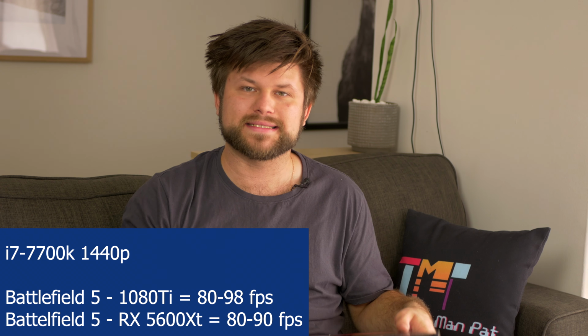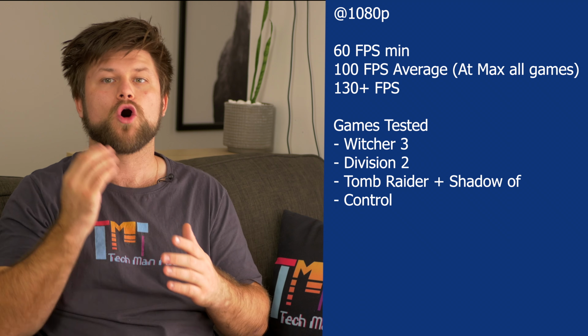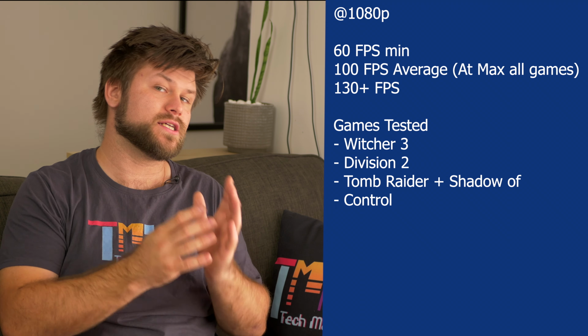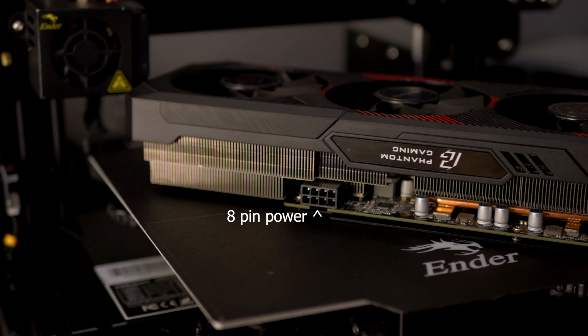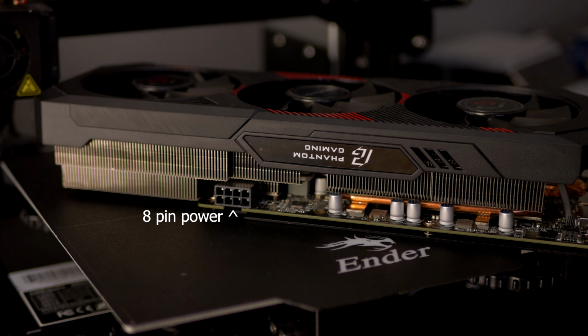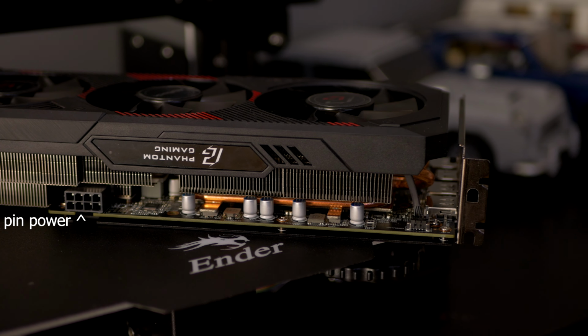Now in most of my testing, the 5600 XT performed really well, and it hit 60 frames across the 1080p resolution all the time. Now comparing it to the GTX 1660 Ti, it was better. It is much better than that card, and it performed a lot better than the RTX 2060 in most scenarios. Now most of this information I found on the internet, and I was able to then confirm it with my own tests. So what is this card?